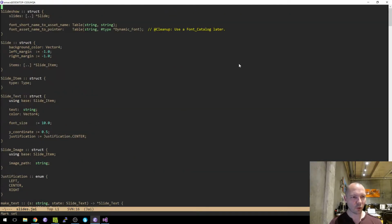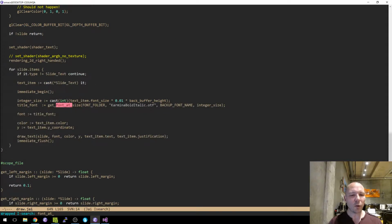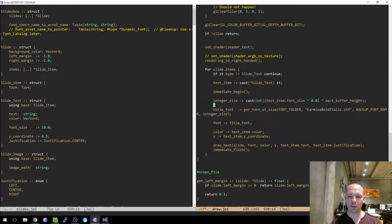Okay, so to change the font, you know what? We passed the string font name here already. So I'm not even going to use that pointer member for now because we don't need it. And by the time this becomes a speed problem, we may have redesigned this anyway. So I'm just going to do this, and I'm going to say asset name is the slideshow.found table find the slideshow.font short name to asset name and okay.